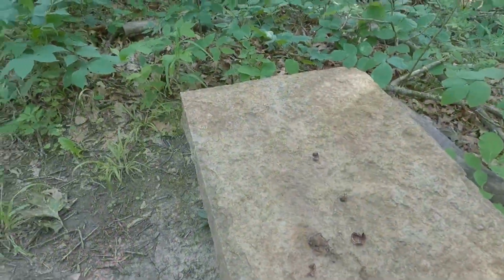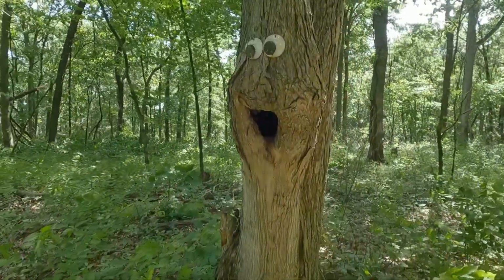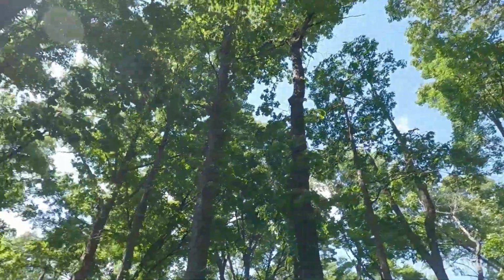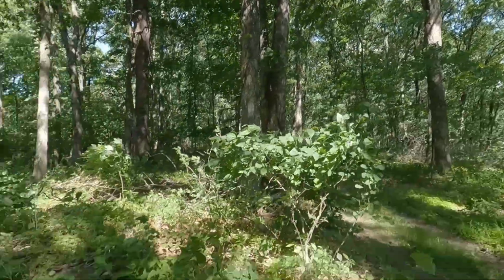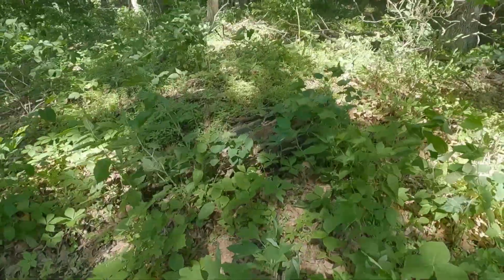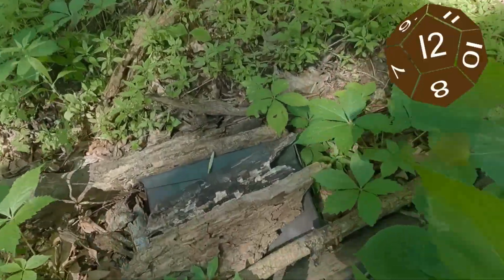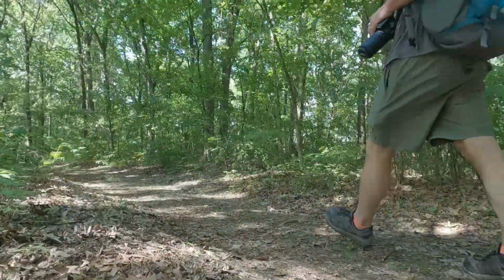I'm really glad of these seats after coming up the climbs. You can take a rest and catch your breath. I always feel like somebody's watching me. I'm enjoying the downhill part of this hike.